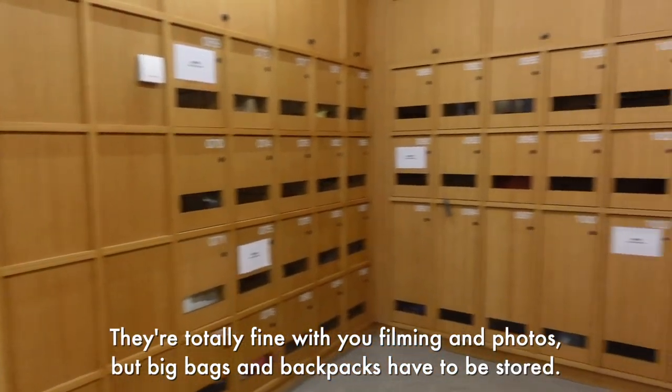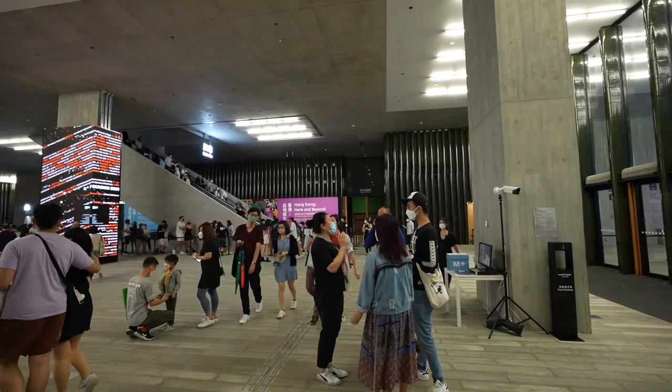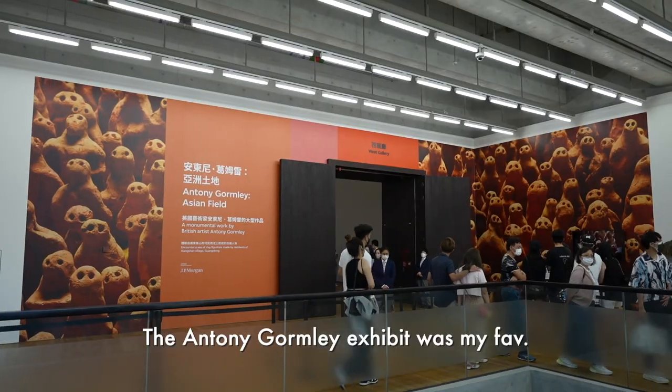Products are not permitted, so they have either these cubby holes or you can give it to them. Okay, so I feel like there's a couple of exhibition halls, and then you line up individually for all of them.